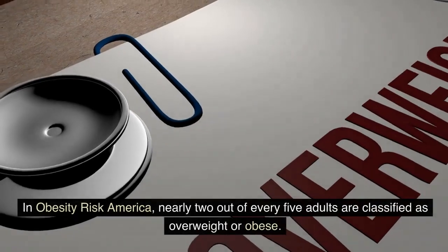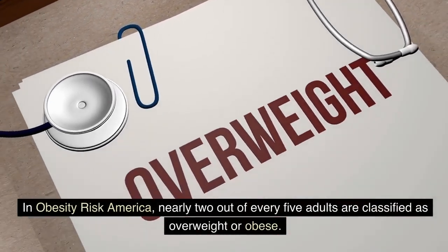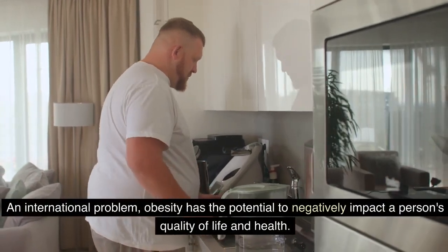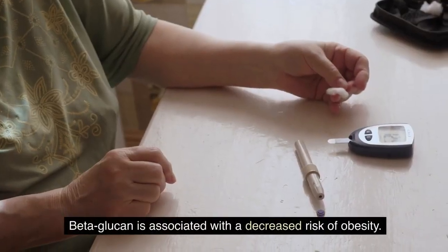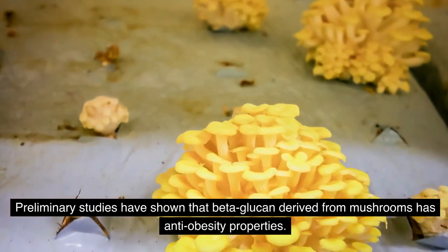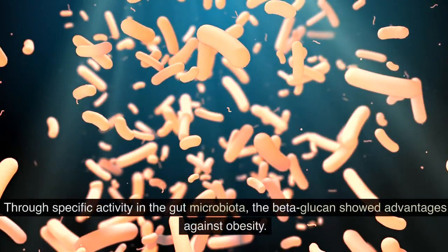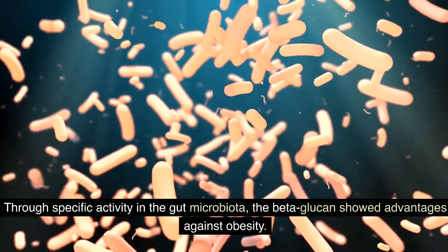It reduces risk of obesity. In America, nearly 2 out of every 5 adults are classified as overweight or obese. An international problem, obesity has the potential to negatively impact a person's quality of life and health. Beta-glucan is associated with a decreased risk of obesity. Preliminary studies have shown that beta-glucan derived from mushrooms has anti-obesity properties. One study suggests that turkey tail mushroom beta-glucan could aid in the fight against obesity. Through specific activity in the gut microbiota, the beta-glucan showed advantages against obesity.